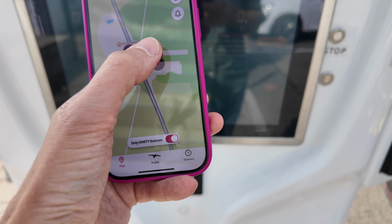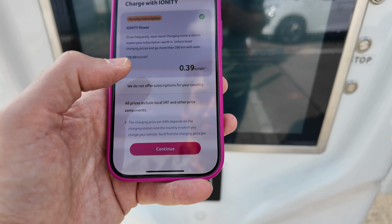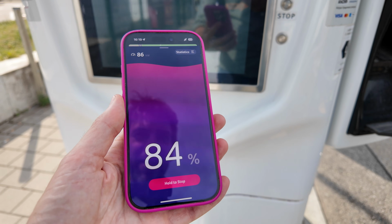Now, this is the Ionity RFID card. You can order that if you want through the app once you've set up a subscription, and it's free. They'll send it out if you have a subscription, but you can just use the app as well. And I used the app when we did our ID.7 road trip, and that worked absolutely fine, although the internet connection was a little bit dodgy in one place.